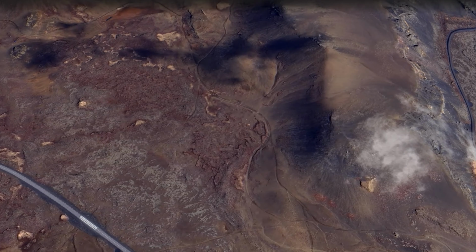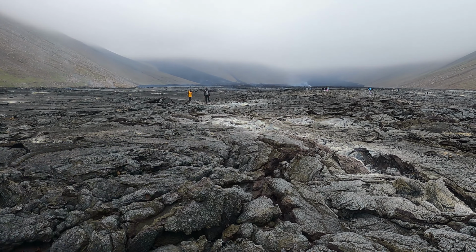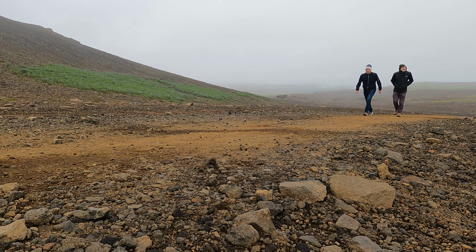On day 1 after a long flight, we wanted to stretch our legs and go for a hike. We drove to a volcano which I believe is pronounced Fagradalsfjall. Let me know how wrong I am in the comments below.